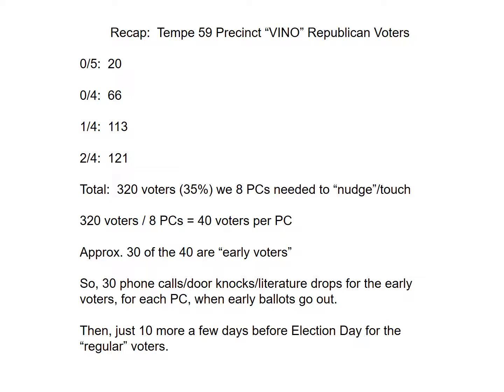And we were going to do that through a phone call and then a promised literature drop showing the difference between these candidates for mayor and city council. It's a nonpartisan race, and how they differed from the ones that we didn't want them to vote for. So with 320 voters and 8 precinct committeemen, that was about 40 voters per precinct committeeman.